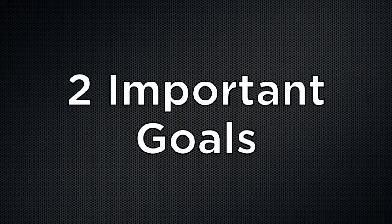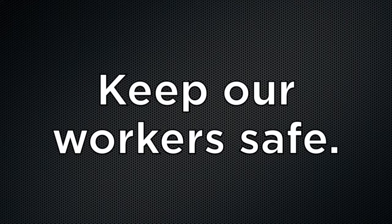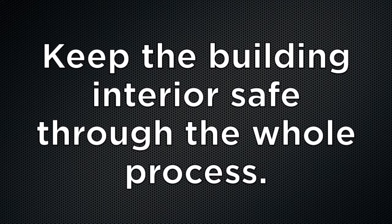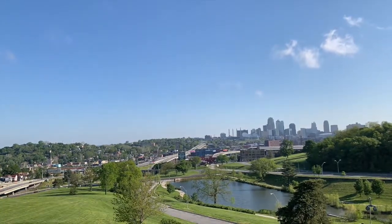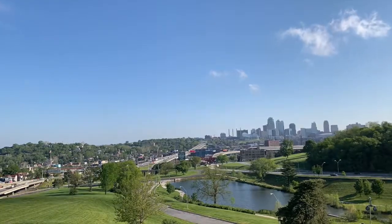We have two important goals. First, we have to keep all of our workers safe through the entire roofing process. Second, we need to keep the building interior that we expose during the process safe from weather exposure from the beginning of the roofing process until the very end. How do we accomplish those goals?